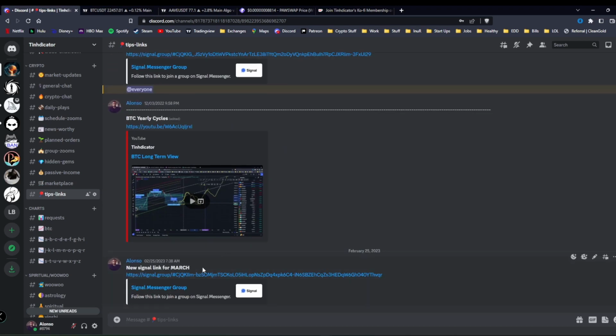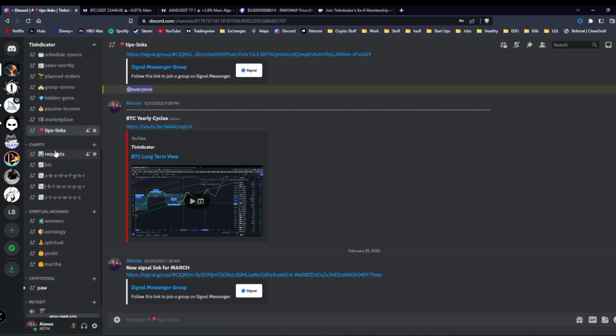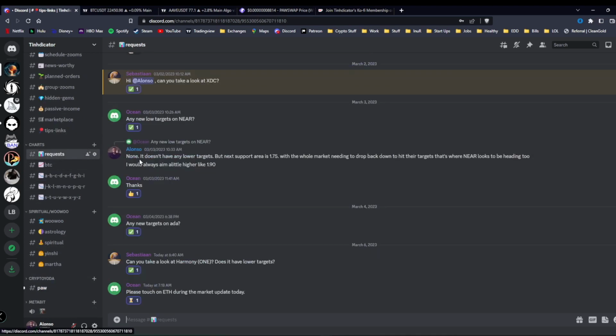In here's where I always put the newest signal link, and the signal link is one thing I recommend for everybody, because this is where I'll send you emergency alerts. Like if I see the market's about to dump, I will send a message here that's separate from all your other messaging apps. A lot of people like to keep everything else muted, because sometimes people are posting too much, and this is the one that you can leave on, and this will let you know, hey, this is an emergency, we're about to pump, we're about to dump, or something big is going to happen.